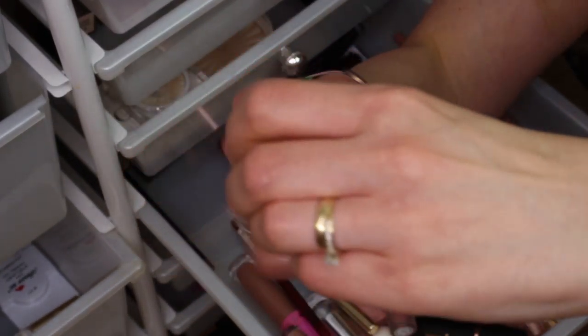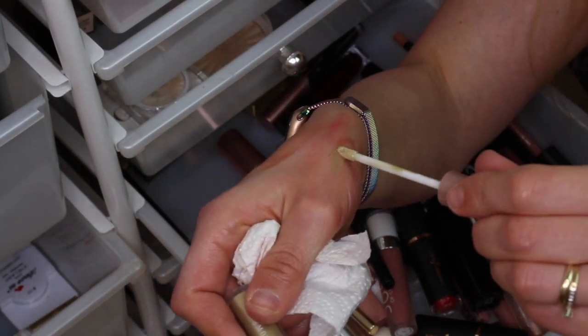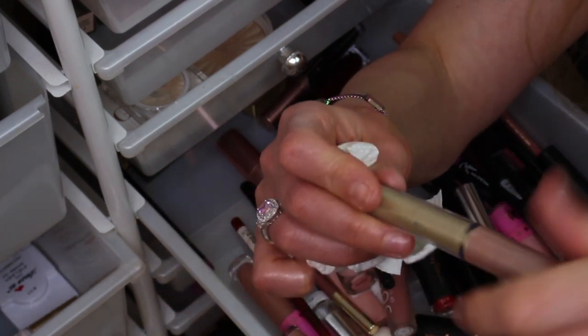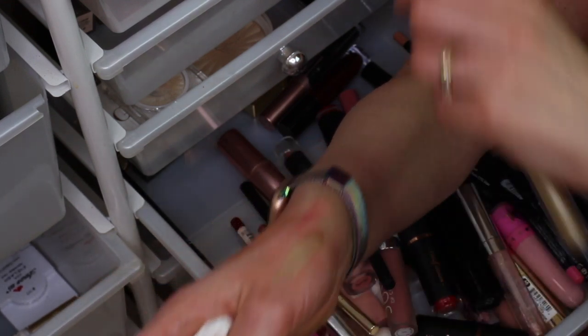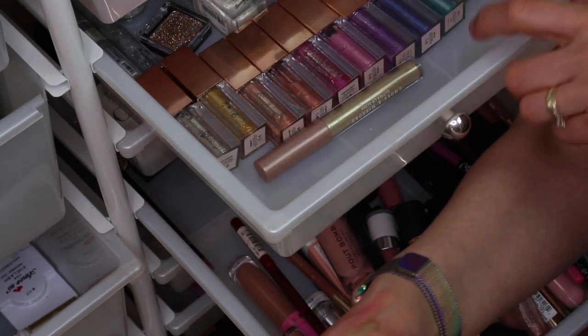Another one from the dollar store, Smoke and Mirrors. I'm not sure what to do with it. Maybe I'll use it as a liquid eyeshadow because it literally looks like liquid eyeshadow, but it's supposed to be a lipstick. But now that I'm thinking, I'll put it in my liquid eyeshadow drawer because it's really, really glittery. So we're gonna put this in here and give it a go.